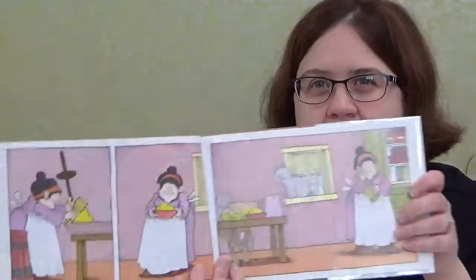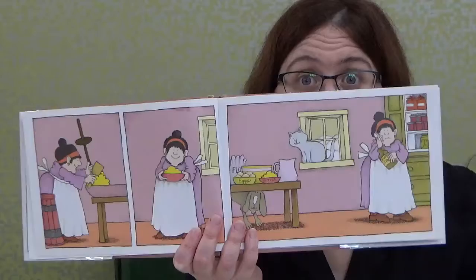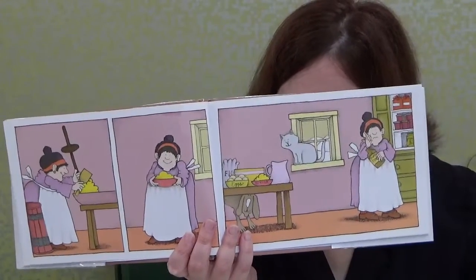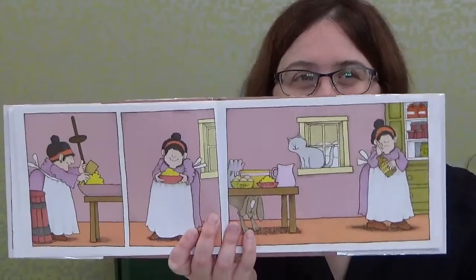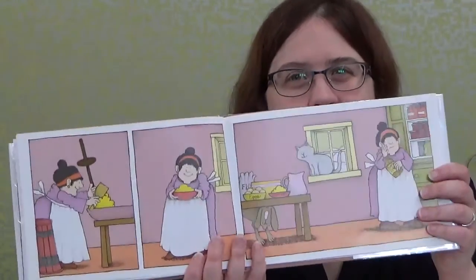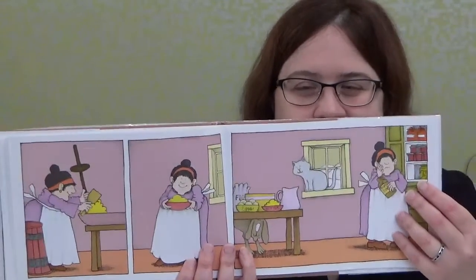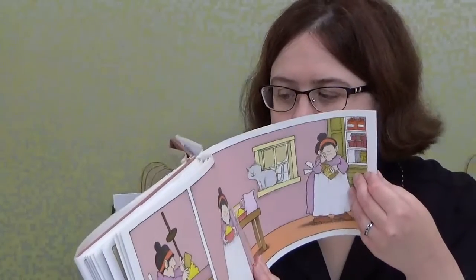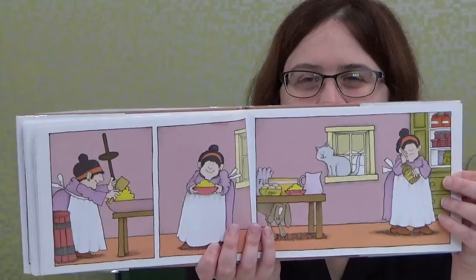But, uh-oh, what's happening next? Looks like she's out of maple syrup. How can you enjoy pancakes without syrup, boys and girls? And this one's a little bit more difficult. There's no animal that has maple syrup, right? You get maple syrup from a tree. And that's a little bit harder to come by. What do you think is going to happen? Will she get her pancakes?